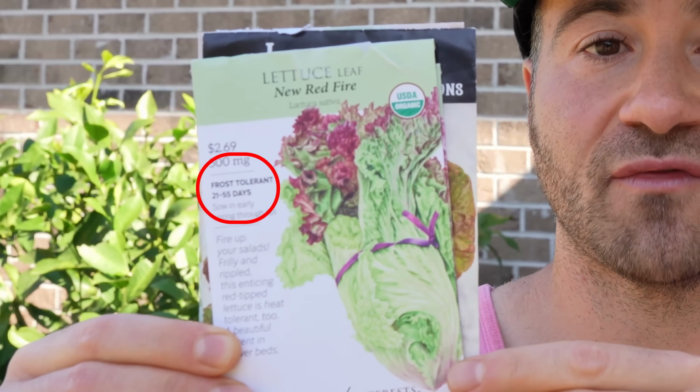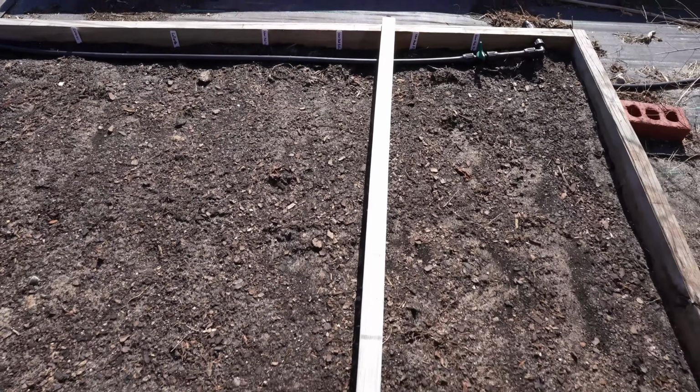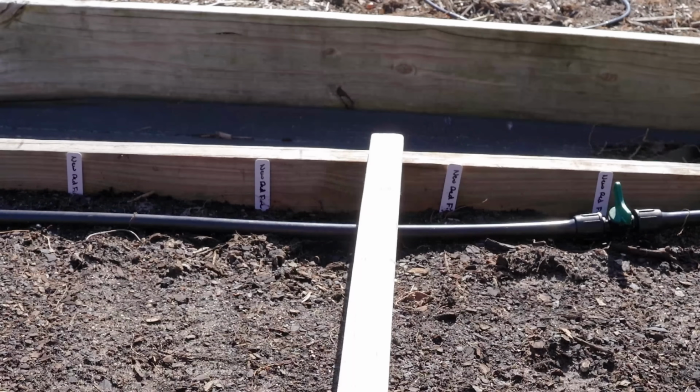You see, it has a days to maturity of 21 to 55 days. That gives you the flexibility to either harvest them when they're very young and leafy, or you can wait until they form larger heads. And because it is a red lettuce, they are generally much more cold tolerant. So because of that, I actually sowed 5 rows of this variety yesterday in my garden because I know it's going to be able to tolerate the frosts and the hard freezes that the romaine cannot. So when I can no longer grow the nice thick large heads of romaine that take a lot of time and need more solar energy, I will be able to harvest these heads.